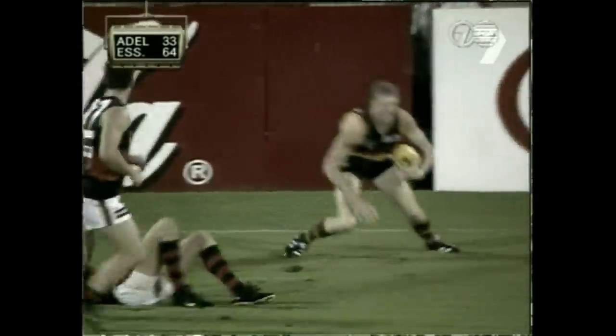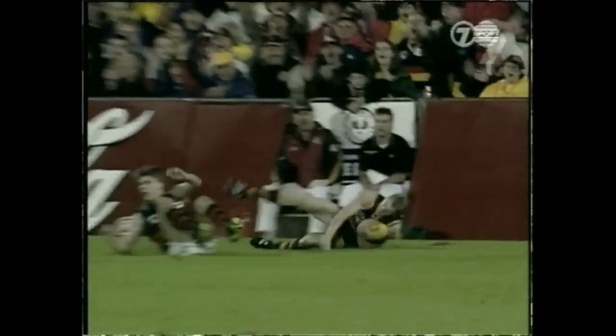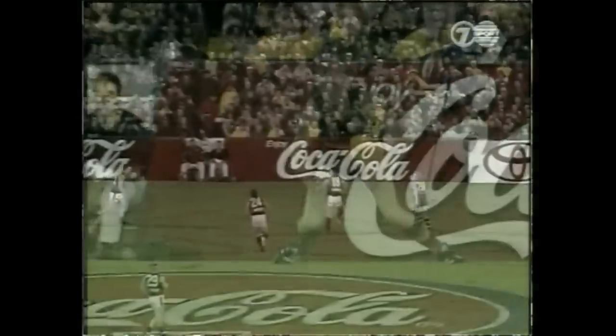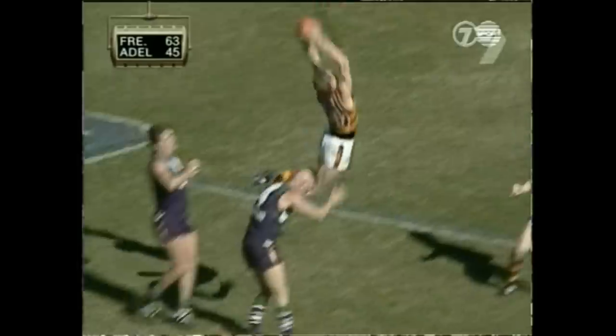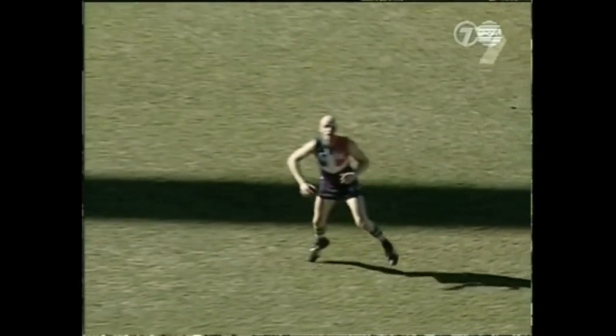To Eastor, kicks to South. Oh, no! Burton's taken a ripper! Well, we'll see that again. Kicks to centre half forward. Hardwick and McLeod. Goal if McLeod wasn't there. Correct. But McLeod was right onto it. Oh! A spectacular leap again by Brett Burton.